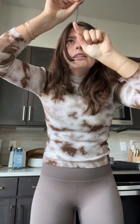Okay guys, so I just got this food intolerance test in the mail. So I have to cut 10 strands of hair close to the neck. I'm trying to count 10 pieces of hair. 1, 2, 3. I'm trying to do it as close to my head as I can because I just got a haircut. I don't want to mess it up.